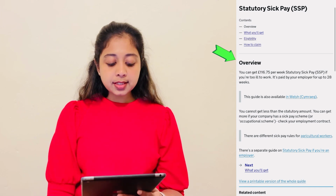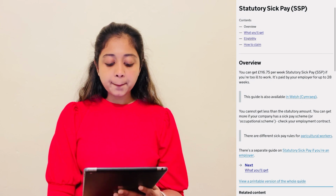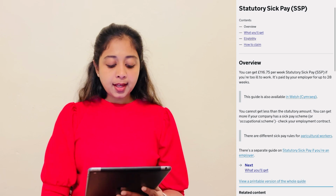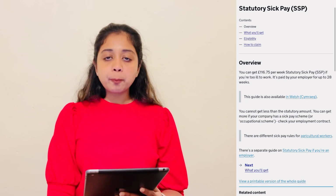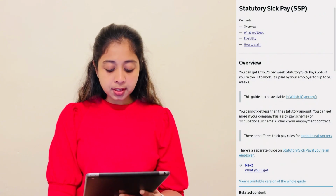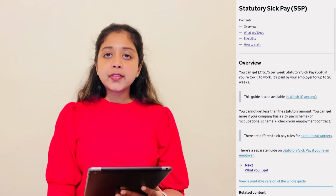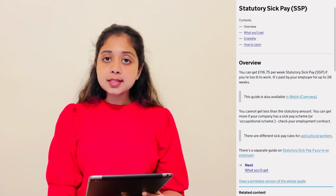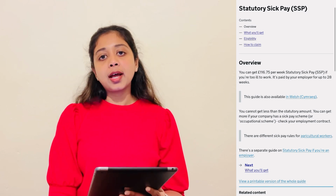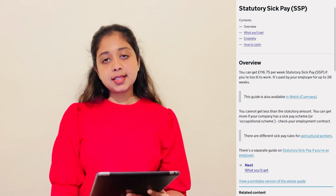It clearly states that you can get £116.75 per week statutory sick pay if you are too ill to work, and it is paid by your employer for up to 28 weeks. That is what is stated in the overview section. It also states that you cannot get less than the statutory amount. So this £116.75 is the minimum statutory amount that you can apply for. You can get more if your company has a sick pay scheme.